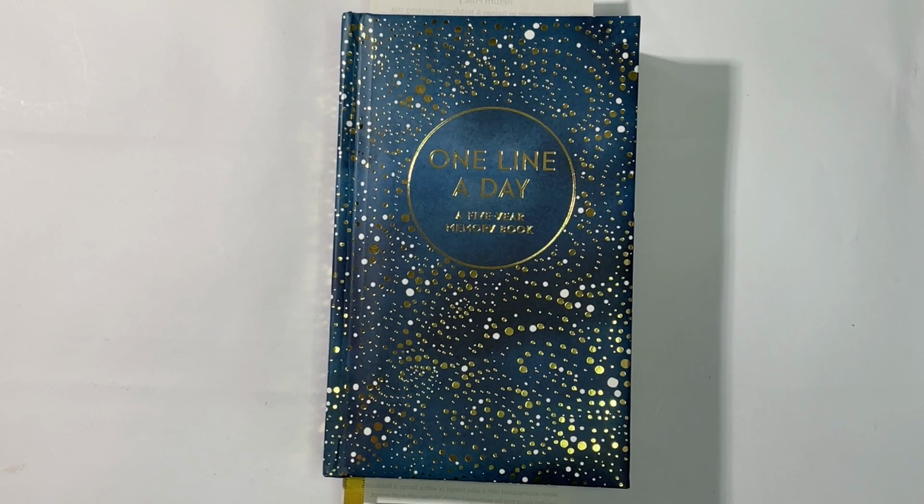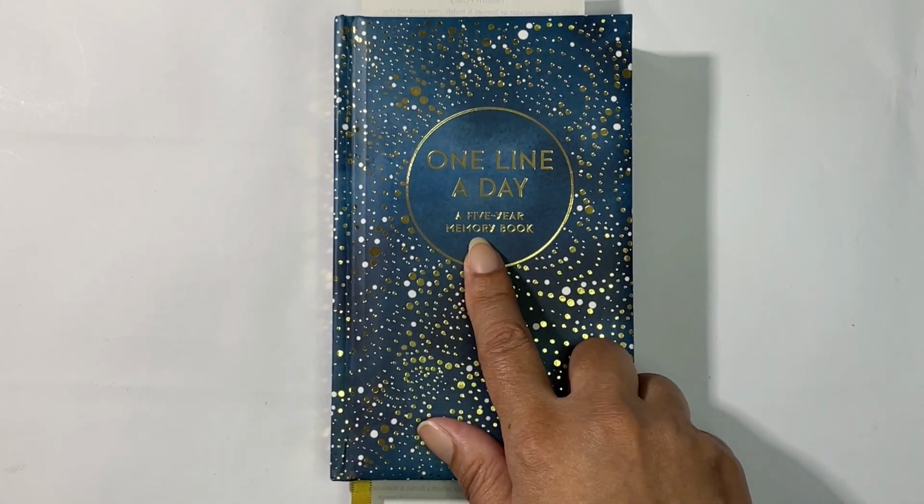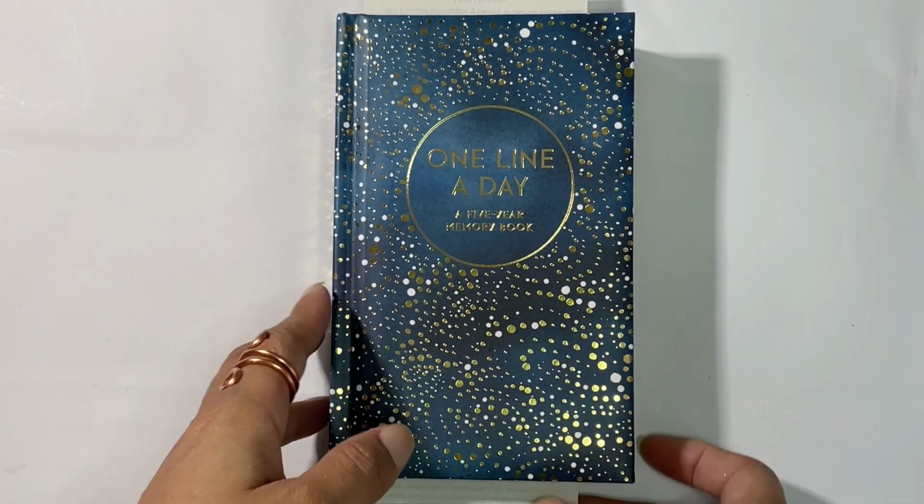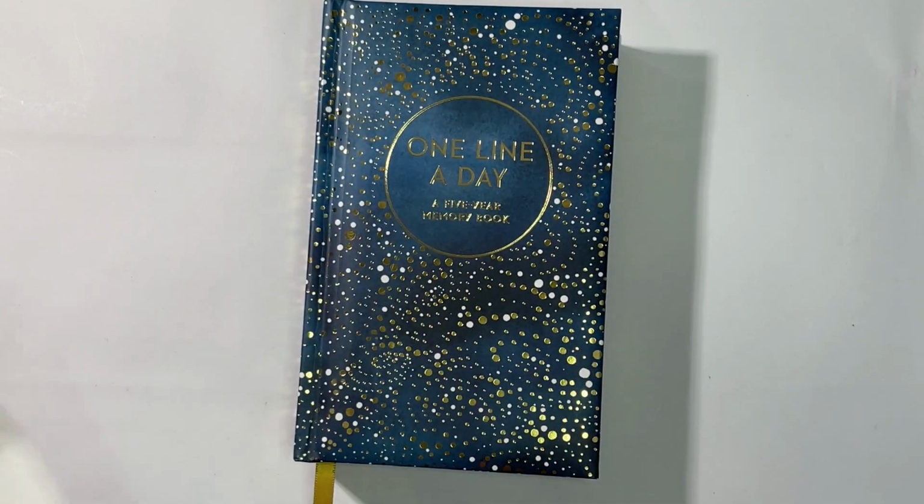Okay, the next journal that I am going to be using for the year is the One Line a Day, a 5-year memory book. This is my first time having this. I've been seeing it around for a while, and I decided that I really wanted to give it a go. So I picked this up recently from Barnes and Noble. I do have the 10% membership, so the regular price is $16.95. With my 10% off, it came to $15.25. And then, of course, with taxes, it ended up being $16.39.